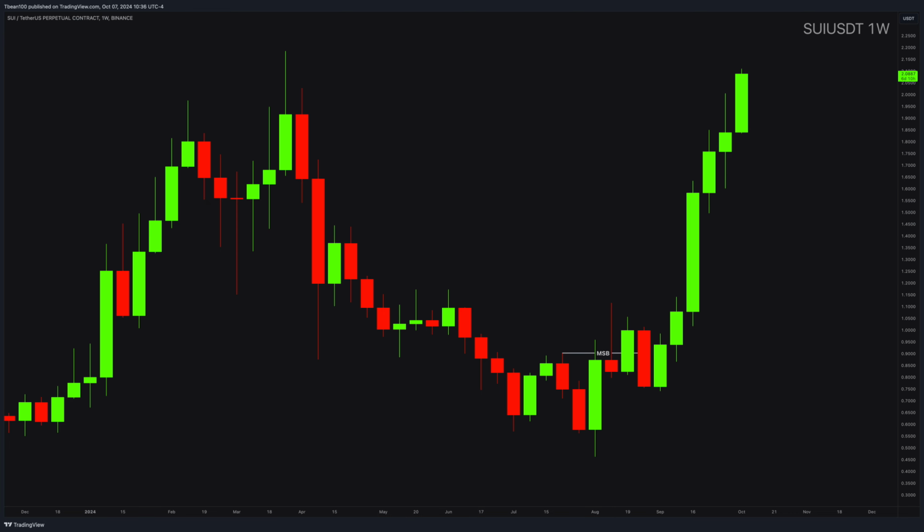In the weekly time frame, notice what happens here. A weekly market structure break occurs here with a small tiny imbalance. This simple price action ignites the mega 6 weeks rally. However, there are more interesting things here.